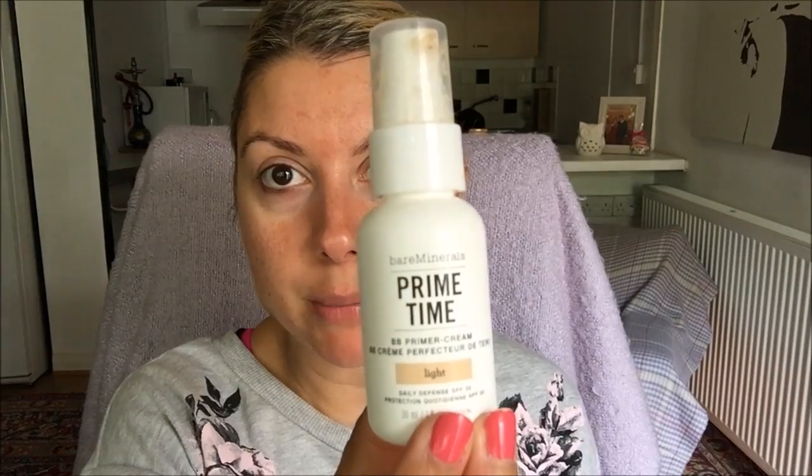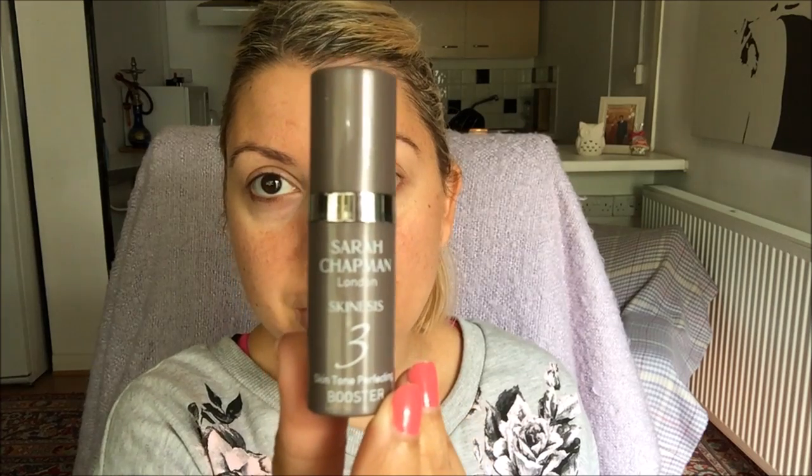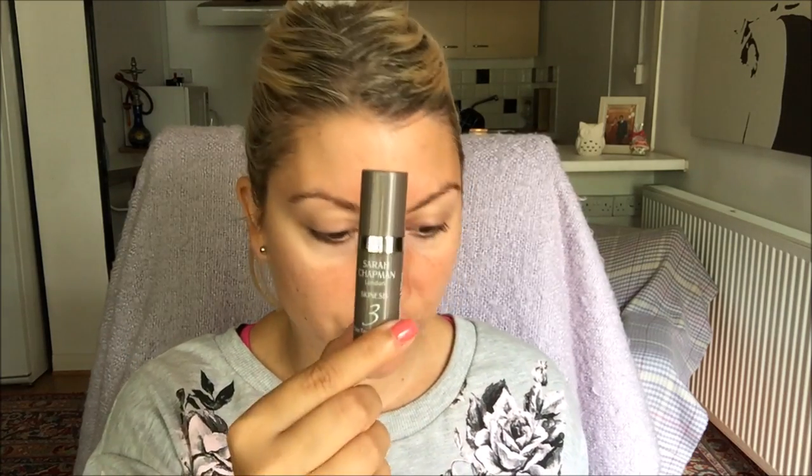Okay, so I've cleansed and toned and used a serum on my face, moisturiser. Sometimes if it's a hot sunny day or I'm abroad, I will prime with the Prime Time Bare Minerals Primer, SPF 30, so I've got some protection. But I'm back in England, it's not really sunny, I don't feel I need a high SPF today. So I've primed with, well, it's not really a primer, it's a skin tone booster by Sarah Chapman. And this is just amazing. It completely evens out the complexion, it smooths out the skin. It's gorgeous. You wear this underneath your moisturiser.